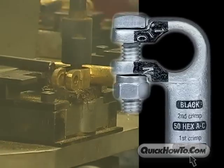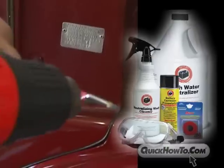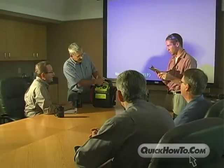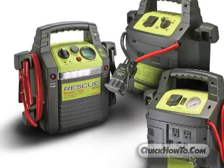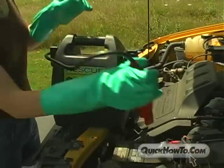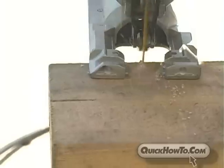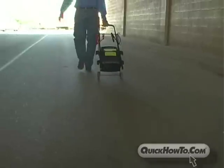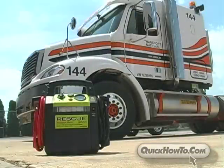Longtime industry leader in battery connectors, cables, and accessories, Quick Cable brings its engineering prowess to market by introducing Rescue Booster Packs. These all-in-one battery-powered portable electrical sources are designed to jumpstart vehicles, power appliances, tools, and electronic devices, and provide temporary electrical power when power is not otherwise available.